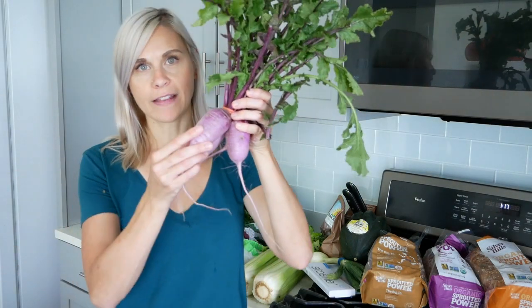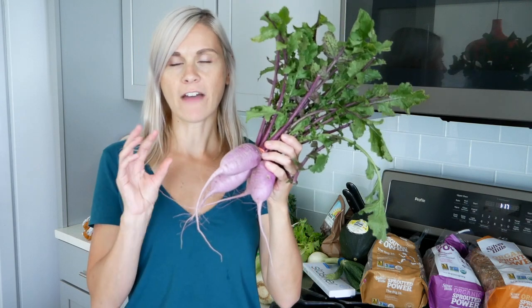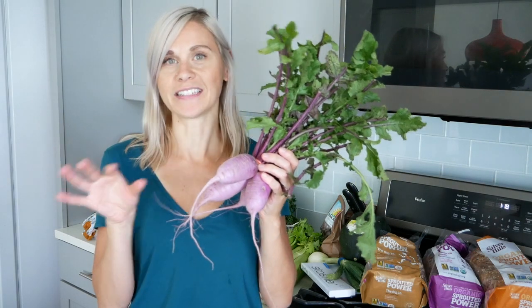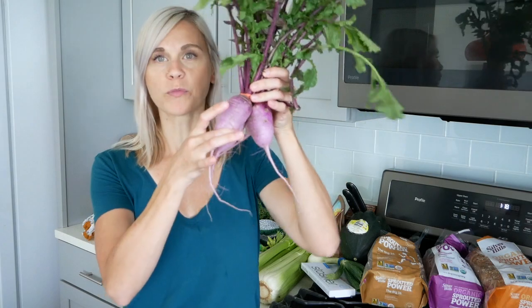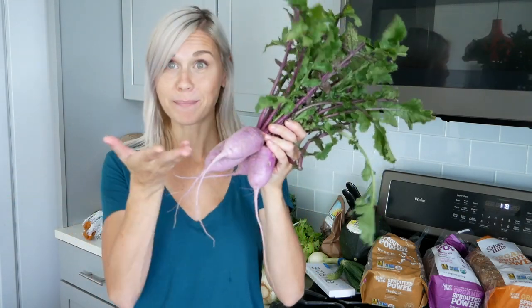What I want to do with them is pickle them or simply add them sliced onto salads. They're super yummy, definitely with that peppery taste like a regular radish would have. And I really just want to pickle them because that is delicious, and you can throw it on Mexican dishes or a nice bowl with hummus and all that. These aren't really a weekly staple, but I'm definitely excited to have them this week and put them in the video.